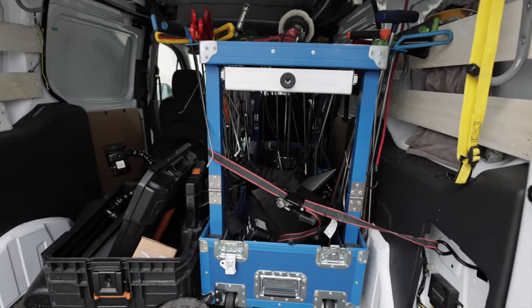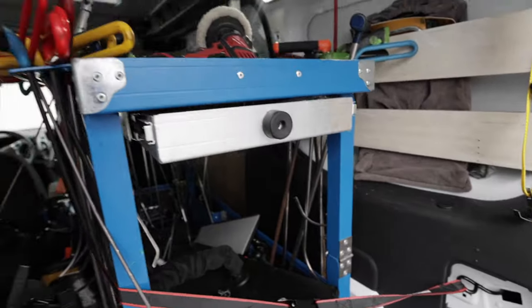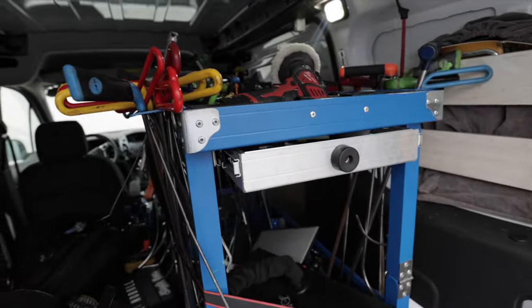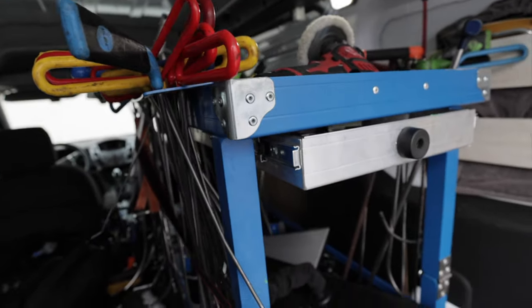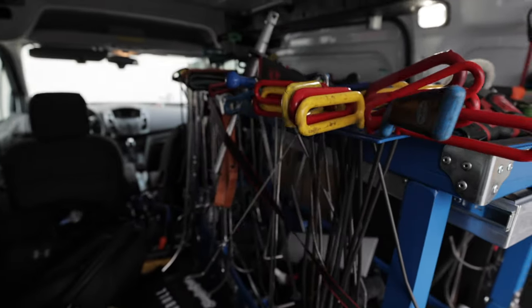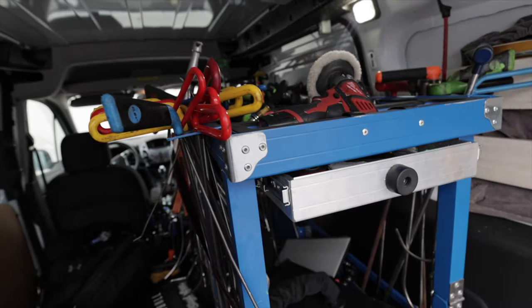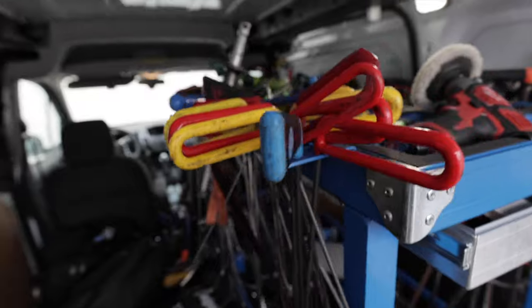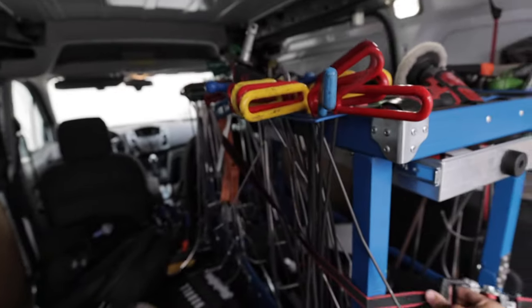How you doing, lovely? This is my money maker. Every time I go to a body shop, I get asked, man, how many tools you got in this cart? And I would say, rough idea, about 200, 250 different pieces. This is kind of like a mobile shop. I still don't have all my tools on here, but I just have the most used tools.